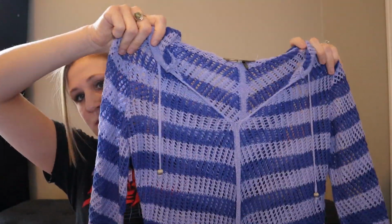Next we have a very open knit purple striped piece with beaded, whatever they're called, drawstring type things. It's hooded and it's by Tommy Bahama, so it's kind of like a cover-up piece, if you like. Definitely suitable for the beach or on a boat or something like that. This piece I love. Just what I like to pick up.